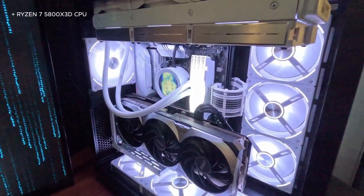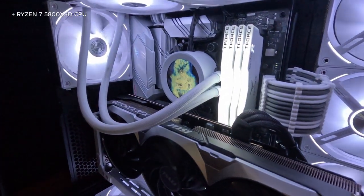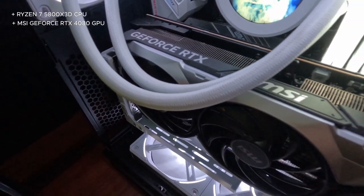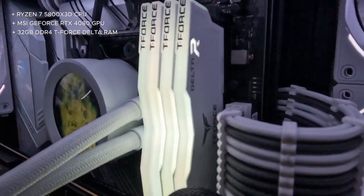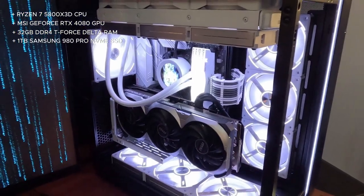And like I said, I'm not a PC genius, so if I do mispronounce something, don't hold me to it. In the gaming PC, we have the Ryzen 7 5800X3D CPU paired with the latest MSI GeForce RTX 4080 graphics card. We also got 32GB of DDR4 T-Force Delta RAM, and a 1TB Samsung 980 Pro SSD, which I'm pretty sure is one of the best SSD cards to be running games on.